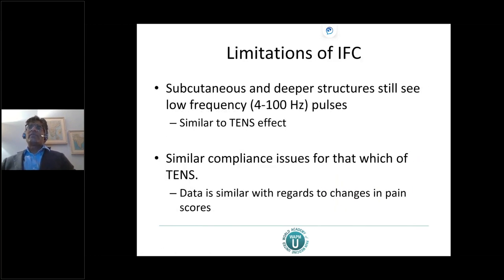So what are some of the limitations of interferential TENS? Now, the subcutaneous and the deeper structures will see a slightly higher voltage or energy to their tissue, but the frequencies will still be in the 40 to 100 Hertz range, depending on the device you choose for interferential TENS. So in the end, you'll have a slightly increased voltage with less current needed to achieve that voltage, but you'll have a TENS-like effect. And now you have a patient that has to have 4 pads and a grounding pad for their pain relief, and you're going to have similar compliance issues in this patient population.